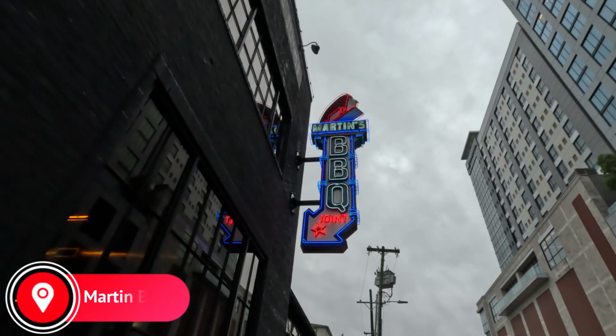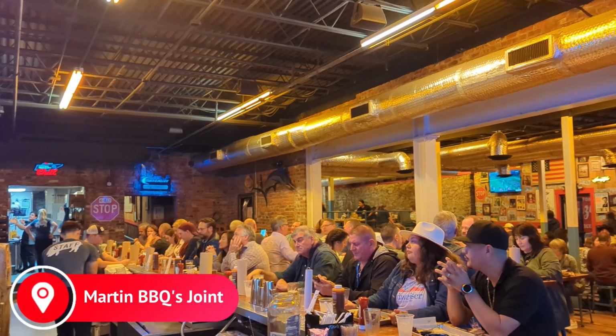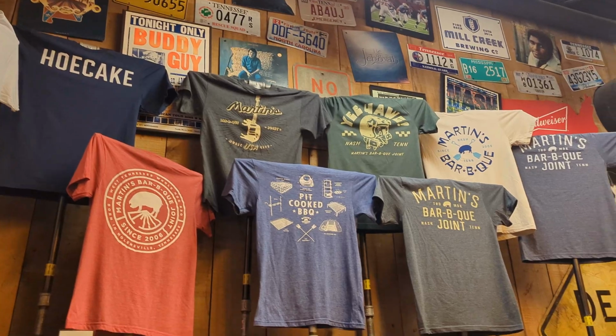So spot number 3 is a Western Tennessee style barbecue joint here in downtown Nashville. I think its roots started around 2006 out in Western Tennessee. This is more Memphis style barbecue, but since I'm not going to be stopping in Memphis on this trip, I figured I'd at least get some of that Western Tennessee barbecue style while I was here in Nashville.